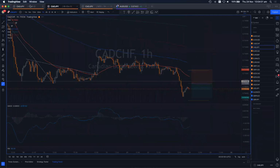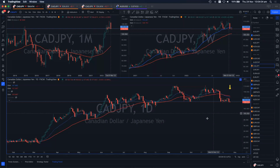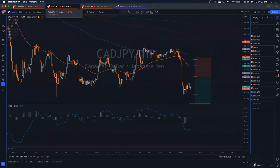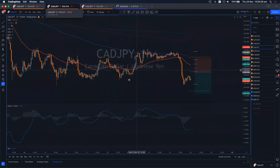CAD yen, another CAD. This is a pretty strong level, mainly from recent times, but also it does go back to December 2014. But pretty strong from recently, but we've kind of just poked down below it. And looking at the 1 hour chart, we can see it couldn't get through the 4 hour 50, finally rejected it strongly. Once it got to the 1 hour 50, it was just a very strong move down.